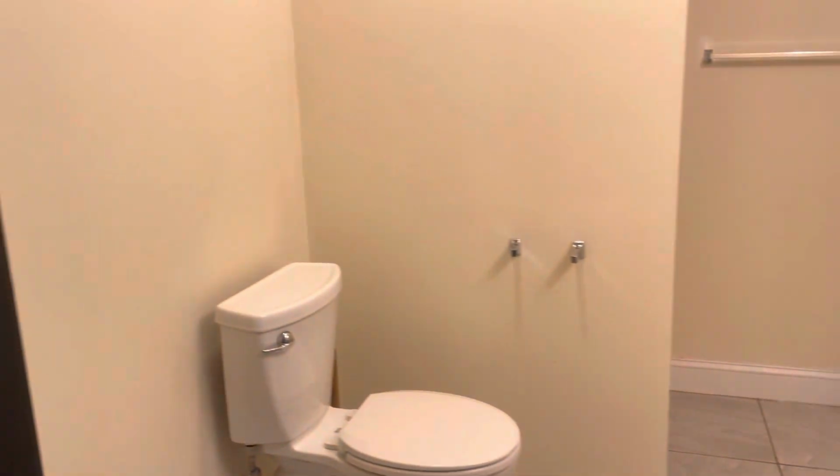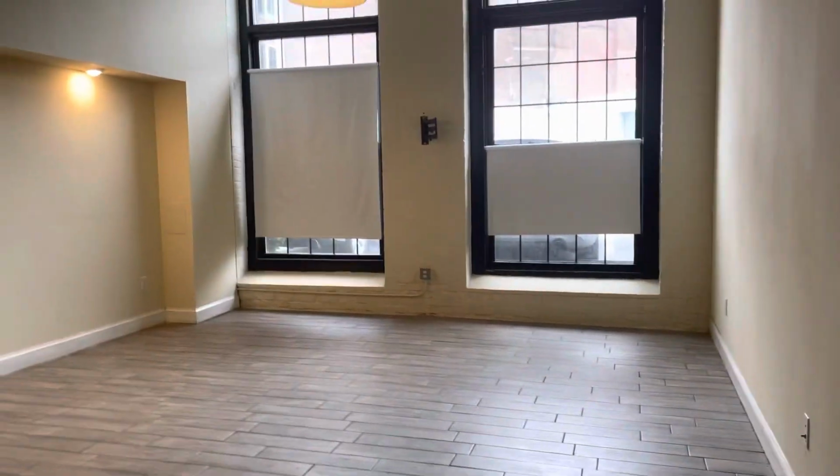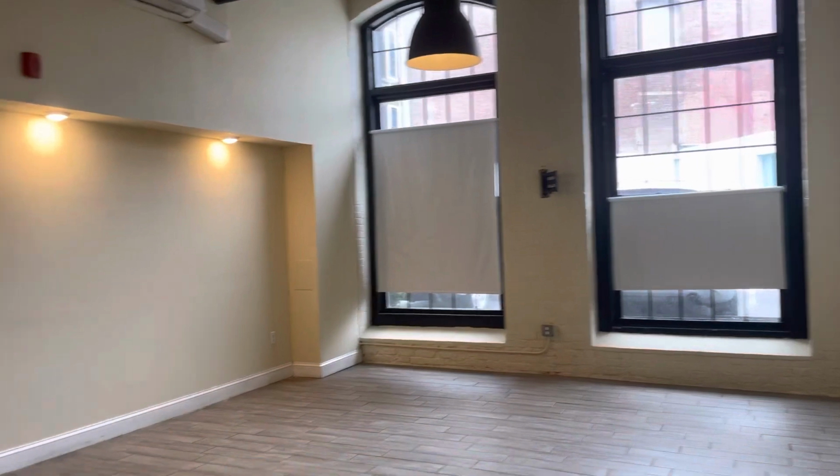To my left, bathroom, shower, no tub, vanity. Open floor plan. Big windows, lots of natural light coming through.